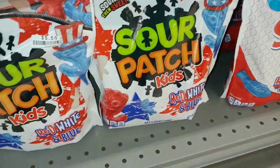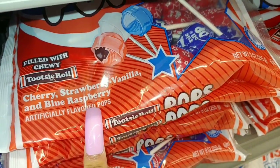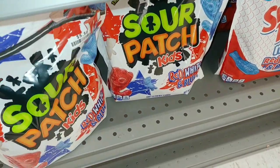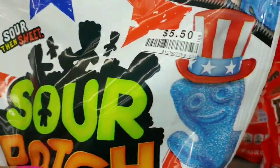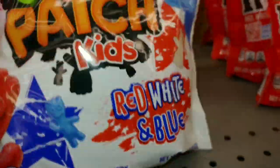I don't know if I showed this last time. I know I showed the Tootsie Pops, the lollipops, last time I came, when I showed some of the cute little patriotic items they had, and they're all gone actually. They have this right here. It's Sour Patch Kids, red and white and blue. I think it's new. So cute for $5.50 for a 1 pound bag.